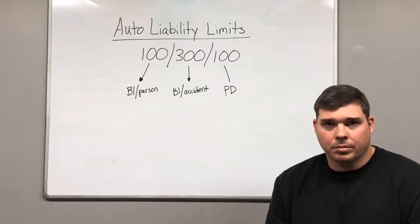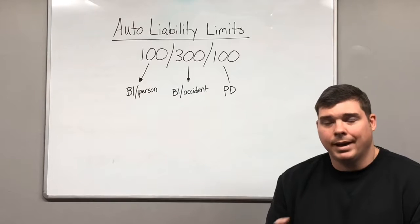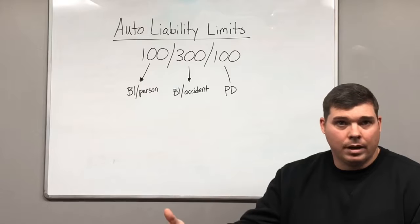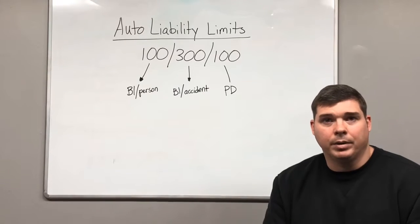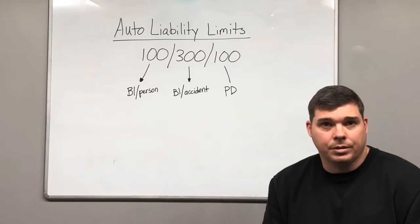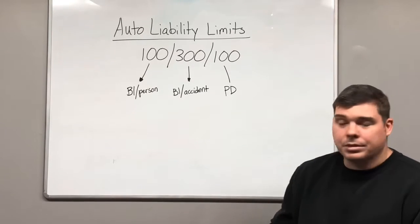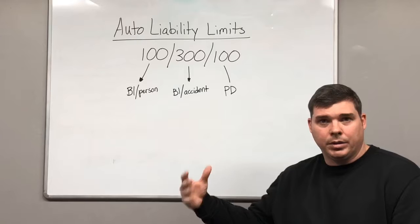But what I do get concerned about is when one of our clients is in an accident that they're at fault in, and the people that they hit have to go to the hospital, and the medical bills pile up, and that can turn into a financial catastrophe. That could devastate you. So what I'd like to show you is a scenario about how your liability limits would play out, okay?